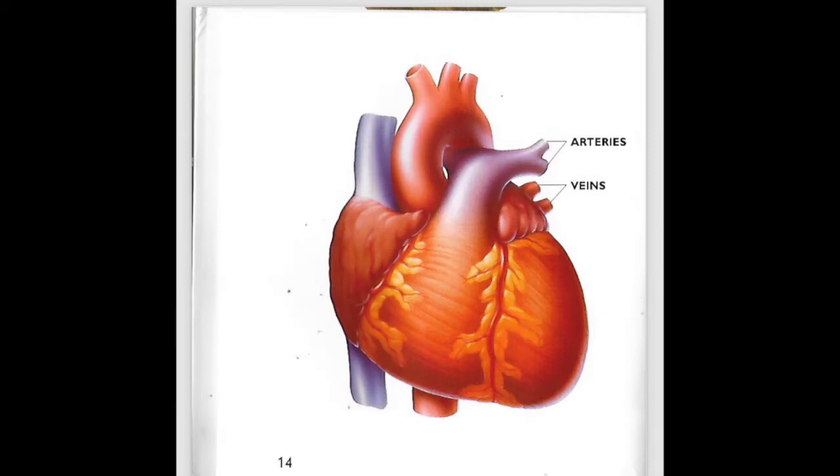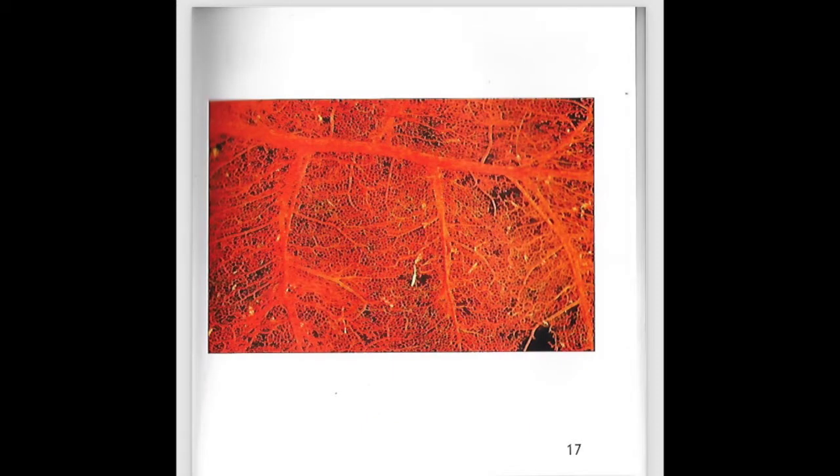Your heart pumps blood to the body through arteries. Those are the kind of purpley ones. Arteries are tubes that carry blood away from your heart. Blood goes back to your heart through the tubes called veins. The veins are kind of the reddish looking ones there. Some arteries and veins are so small that you can't see them. They are called capillaries.